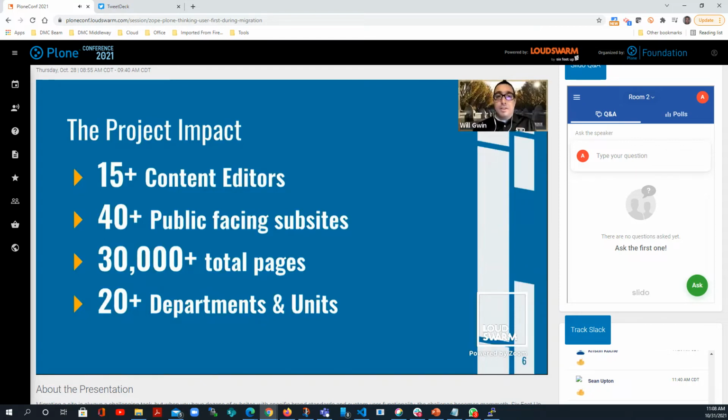So there's a lot of content sharing, a lot of double dipping here. There are individuals managing multiple sites. Those sites consist of over 30,000 pages. So it really is quite an undertaking when you're talking about migrating from one CMS to another one. Those 30,000 pages really consist of about 25 departments and units in the college. There's a slew of other research labs and faculty websites out there as well.